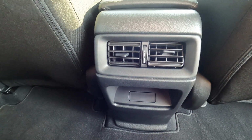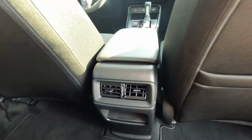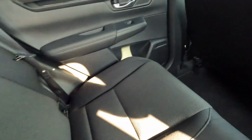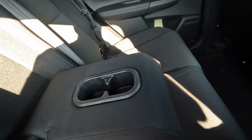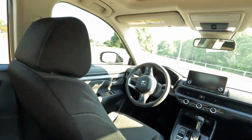Now, you don't have connectivity back here. At this price point, even though it's not as high as it could be, yeah, it would be nice to see. And then we'll fold down the armrest with the cup holders built in. That's going to have its advantages, obviously.